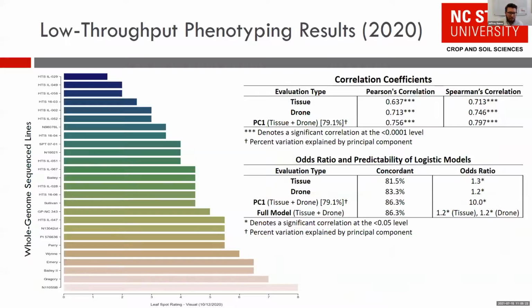So just some results on what we got here. Presented are what we obtained from the previously described methods in 2020. On the left is a figure of 26 lines that were whole genome sequenced for another project in which we're developing a high throughput genotyping platform for our program moving forward. These lines are chosen based on several traits of interest, including resistance to leaf spot.